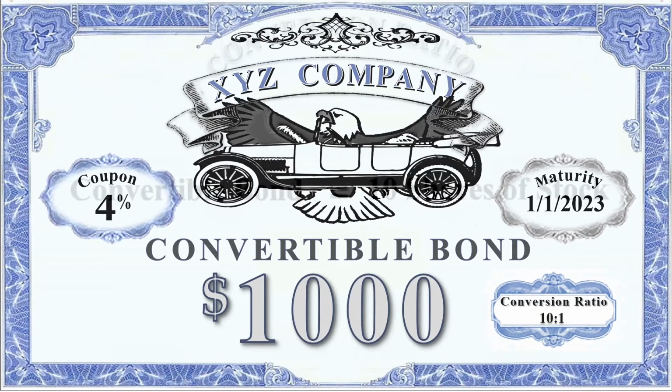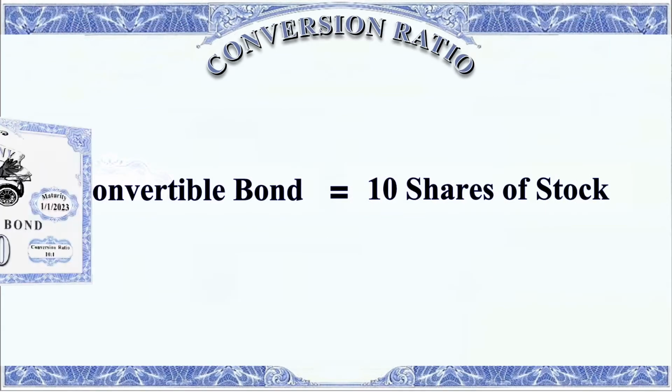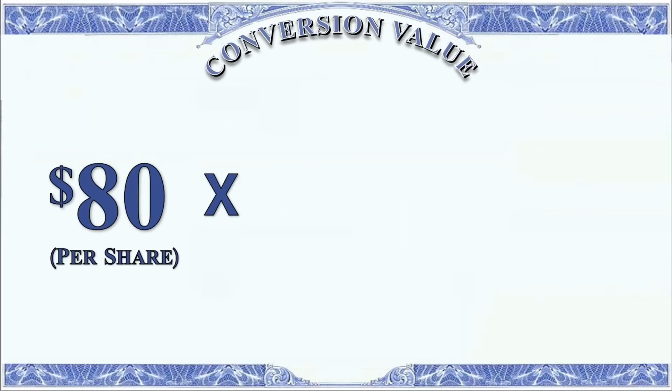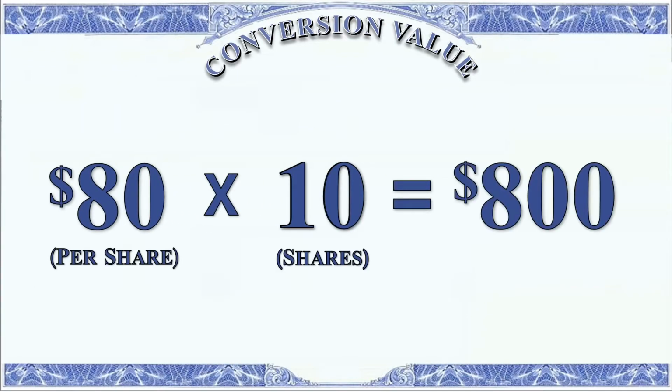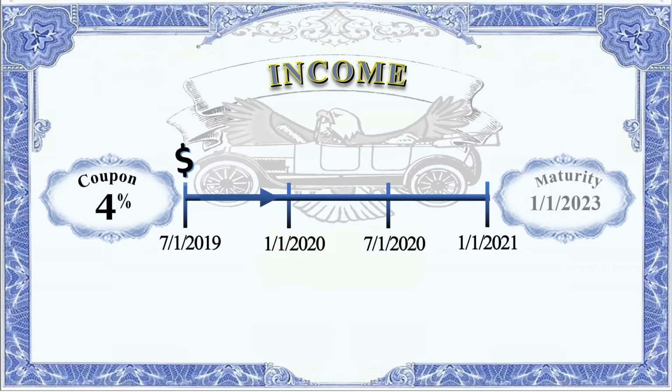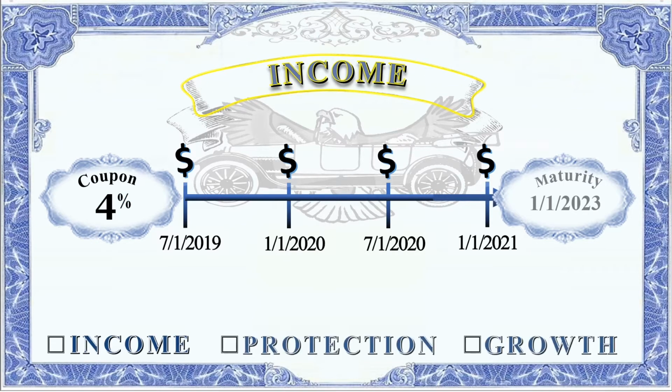The conversion ratio, in this example 10-1, allows the investor to convert their bond into 10 shares of the issuer's common stock. At issuance, the conversion value would be less than the $1,000 face value of the bond. So for now, the investor would collect the coupon payments. These interest payments are typically paid semi-annually and may provide a solution for investors seeking a steady stream of income.